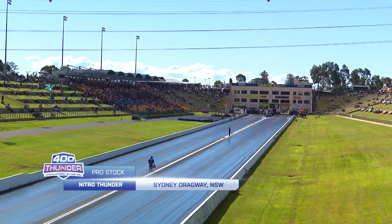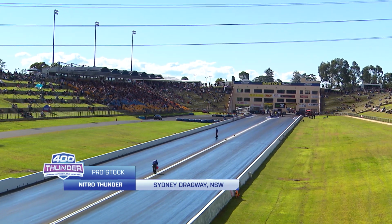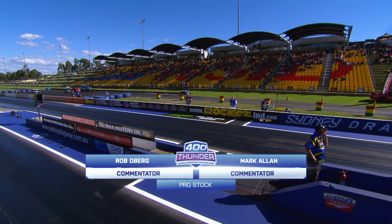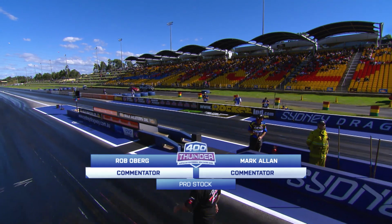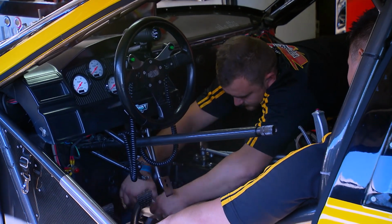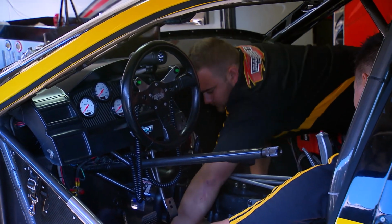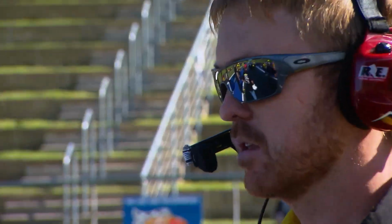Welcome to 400 Thunder Drag Racing. We're at Sydney Dragway and it's all for the Gulf Western Oil Nitro Thunder. On today's show, we're going to be looking at pro stock, the factory hot rods, the carbureted sedans, one of the most competitive fields in the sport. And believe me, these things race wheel to wheel with races won and lost by thousandths of a second.